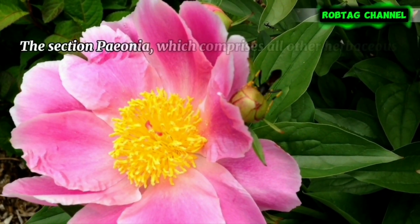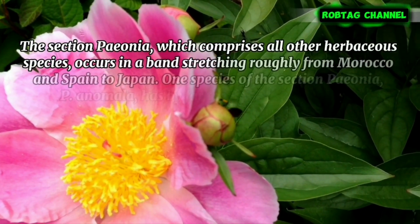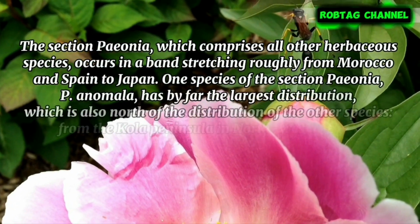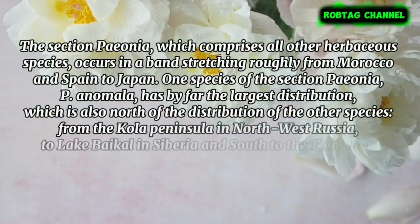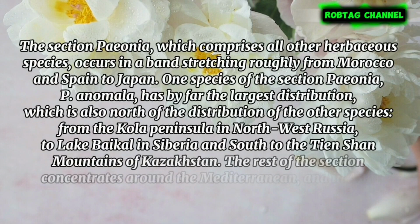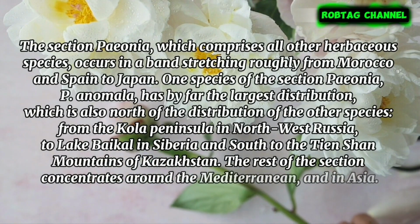The section Paeonia, which comprises all other herbaceous species, occurs in a band stretching roughly from Morocco and Spain to Japan. One species of the section Paeonia, P. anomala, has by far the largest distribution, which is also north of the distribution of the other species, from the Kola Peninsula in northwest Russia, to Lake Baikal in Siberia and south to the Tian Shan Mountains of Kazakhstan. The rest of the section concentrates around the Mediterranean, and in Asia.